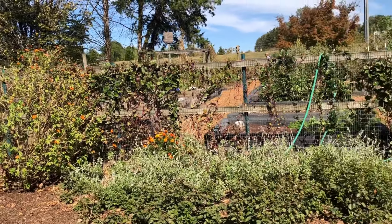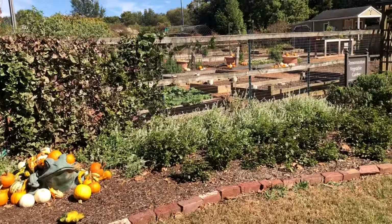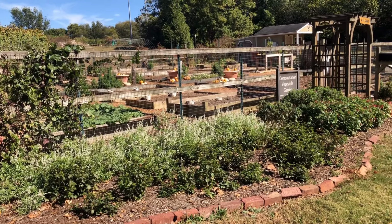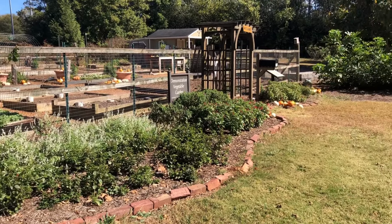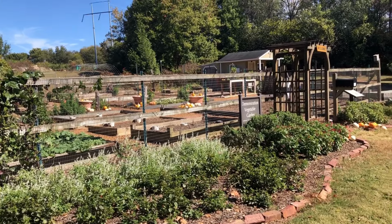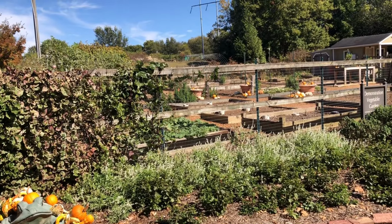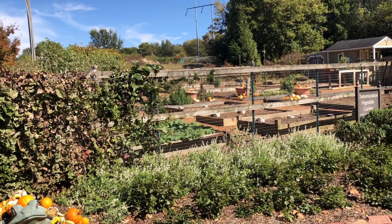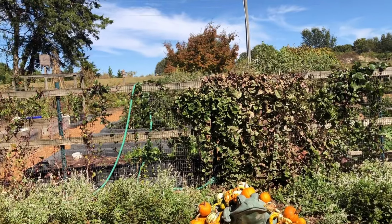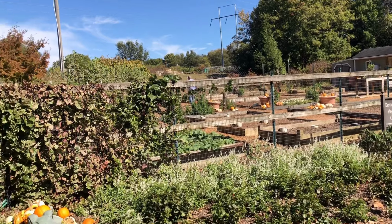Now, potager is a French word for anything that goes in the pot. So that is a pretty broad area of things that you can grow in a potager. Typically, they are laid out in some fashion. They can be very plain and simple. This one has raised beds. It has vertical growing. They're using trellises with cattle panels.